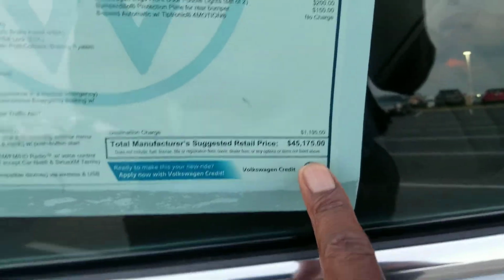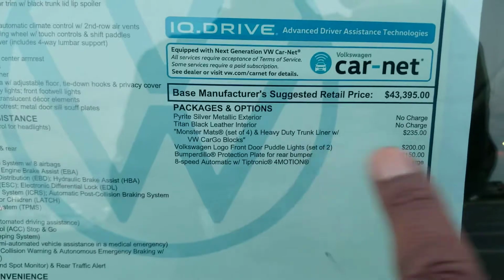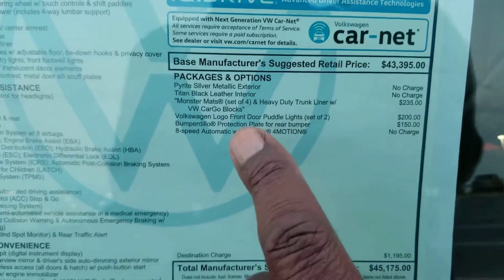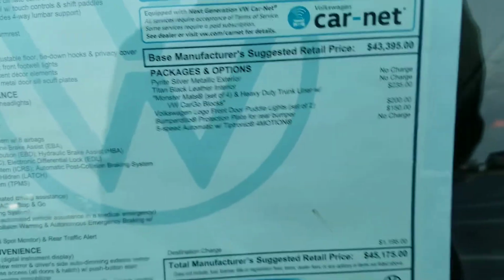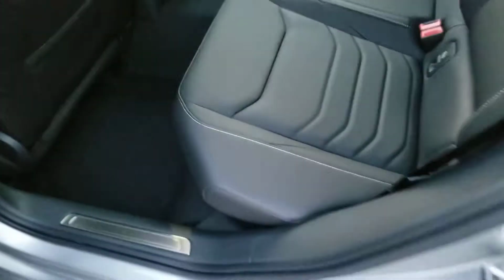Here's a look at the window sticker. This one comes in at $45,175. Extras on this one are going to include Monster Mats for $235 with cargo blocks, the Volkswagen puddle lights for $200, and a bumper Dillo on the back for $150. Here's a look at that back seat.